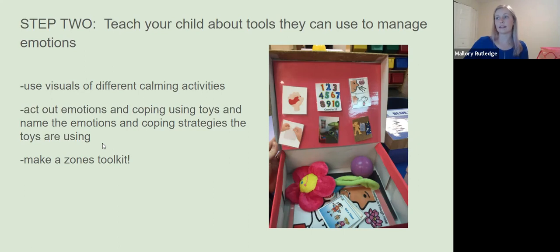You can also act out emotions and coping using toys. So you would name the emotions and coping strategies that the toys are using. I like to use a puppet, and I'll act out a scenario. For example, the puppet's really mad because their favorite toy was taken away. And then I'll work with the child. What can we do to make them feel better and make them green again? So you can kind of role play some scenarios to practice emotions and coping in a way that's kind of fun and helps the child learn those strategies.